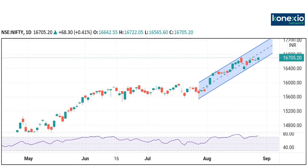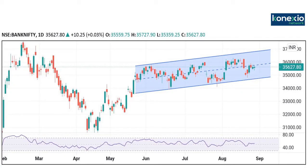Now let us discuss Bank Nifty. In Bank Nifty also, from the last couple of months, you will see on the screen that it has been moving in a very broad range since mid-May 2021 till the current day. It has been moving in a very broad range of 34,400 on the downside and 36,500 on the upside. Still, Bank Nifty has failed to give a breakout on either side of this congestion range.